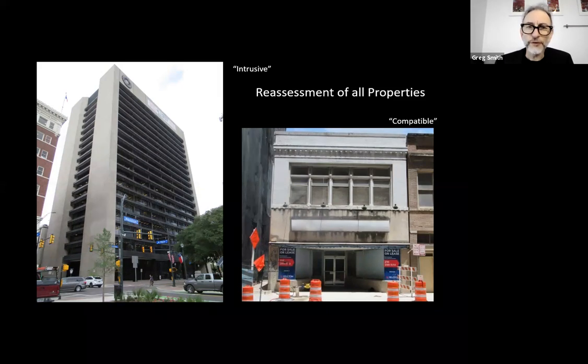Most of the intrusives, or a lot of them, are going to be non-contributing, but not all of them, because many of them were intrusive because they were not historic at that time. And then we'll often see most of the compatibles, with the passage of time and the extension of the period of significance, will now become contributing. In this case, that intrusive building, the Frost Tower, which was designed and they started its construction in 1973, is now a contributing building within this historic district.